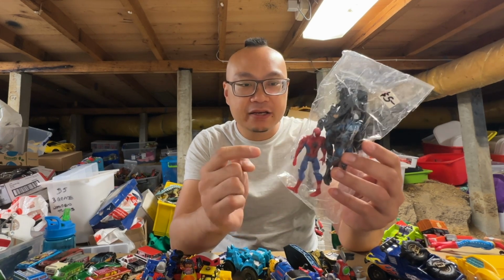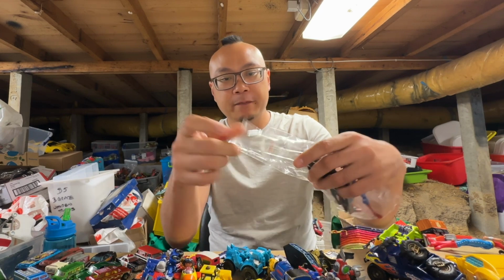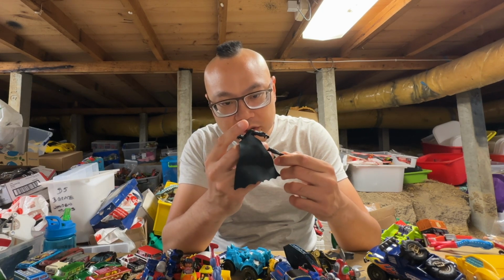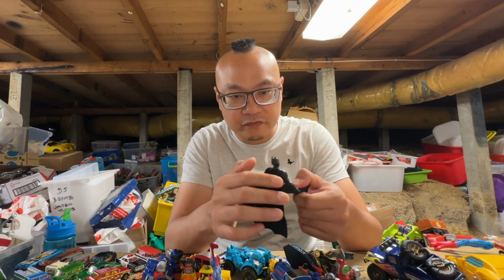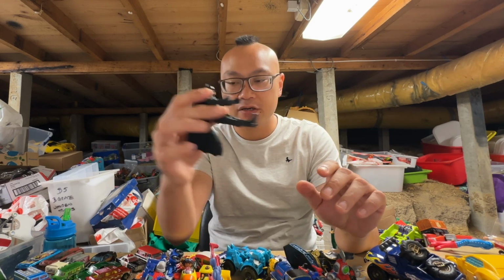$5 for a bag. These are the 3.75 Marvel Universe figurines. Don't care for the Batman. Batman looks fake actually. Is he fake? He's articulated. Oh no, it's legit. So I'm guessing Batman's gonna go for like $5 to $10 because I think this is meant to fit into a car. Looks like he fits into a car.